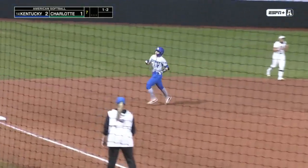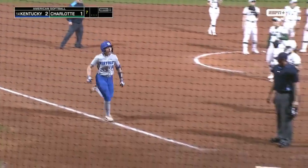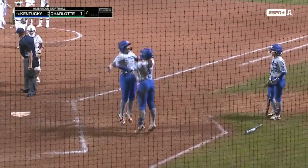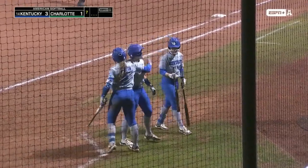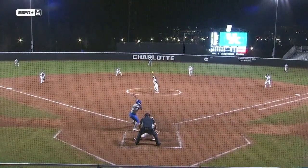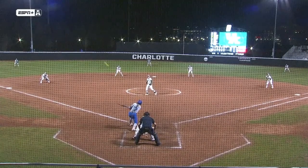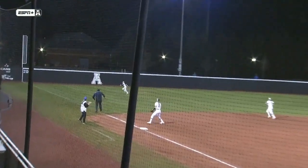Kentucky goes up 3-1 thanks to the freshman Hutchins with the solo shot. Yeah, that one just inside the foul pole. Goes deep off Gress. Gives Kentucky a little more insurance. Now 3-1.